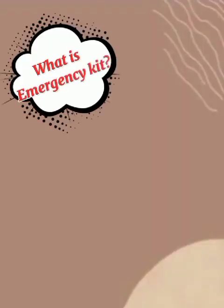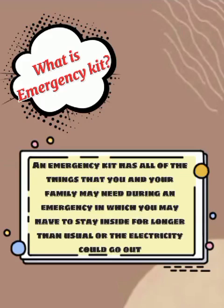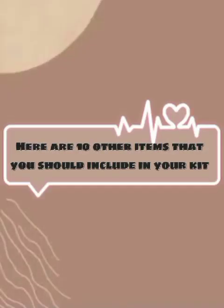emergency kit. First, what is an emergency kit? An emergency kit has all of the things that you and your family may need during an emergency, in which you may have to stay inside for longer than usual or the electricity could go out. The most essential part of your kit is several days' supplies of food and water for you, your family, and your pets. Here are 10 other items that you should include in your kit.